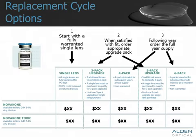This is the standard replacement cycle for Alden Optical. We'd like you to order a single lens first. That lens carries a full warranty for 90 days, unlimited exchanges, and 100% credit if you have to actually return that lens.